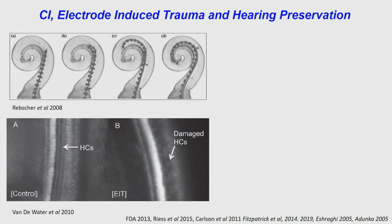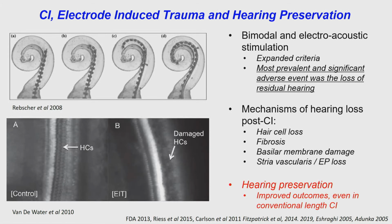And what he showed is that as you put in these electrodes, you're causing trauma, losing the majority of the outer hair cells that might be remaining, right? And with that, you actually also end up losing inner hair cells. Now, recently, you may or may not be aware, the FDA lowered the criteria for what it means to be legally deaf, and hence the criteria for who can get a cochlear implant.